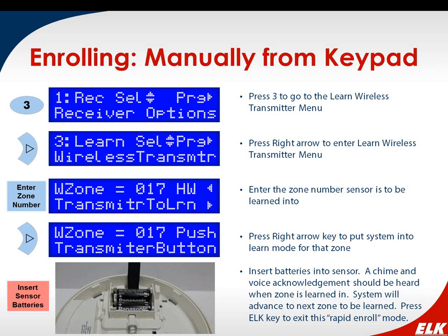So you pop in your 2 batteries, and then you're going to get acknowledgement. You'll hear a chime at the keypad. You'll get voice acknowledgement on the M1 Gold indicating that it was enrolled, and you'll also see the ID number pop up on the keypad.